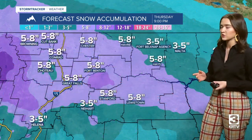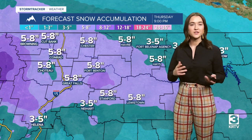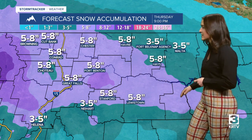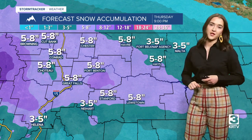We'll take a little bit of a closer look towards our viewing area. We can actually get anywhere between 4 and 12 inches of snow, kind of depending on where you're located, but for a lot of locations anywhere from 5 to 8 inches. It's going to be less in eastern portions of our state and as we head south within our state as well.